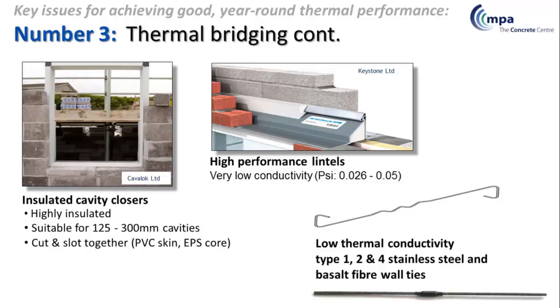We've also got more exotic wall ties made from basalt fibre mineral combined with an epoxy resin, and they don't really conduct any heat at all. It's so low, in fact, that you don't have to enter the properties of that wall tie in your U-value calculations. It falls below the threshold.